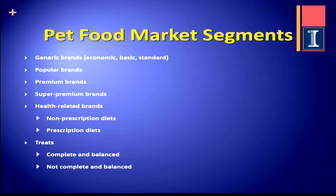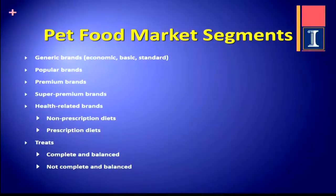Premium and super premium brands are what we consider to be our high-end brands. They would be distinguished by different types of ingredients and feeding strategies and so forth. Health-related brands, we've just got done talking about some of those. We talked about the non-prescription diets, but there are also prescription diets that don't look a lot different than the ones that are non-prescription, frankly. But those are two segments that exist.